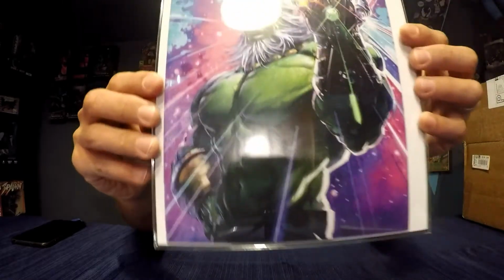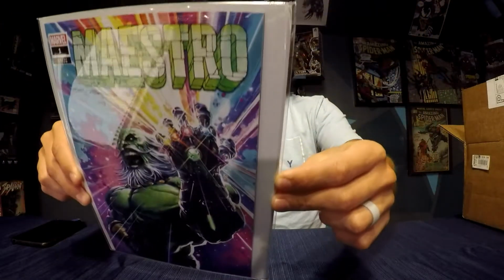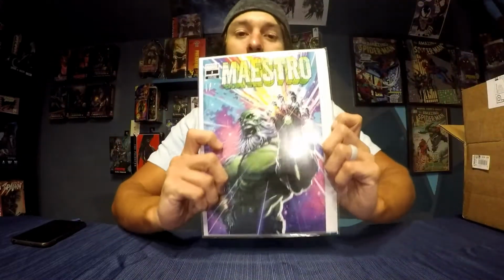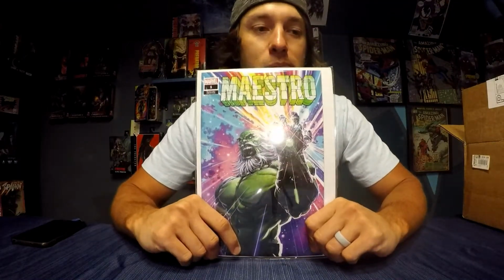Look at that, guys. I'll show you guys the corners. There you go. There's a corner right there. There's the other corner, and voila, the other corner. And there's nothing on the spine whatsoever. So you guys know already this is going to be a 9.4 or better. It's almost impossible to get a 9.8, but my hopes are high. You know, my hopes are always high to get something that good.